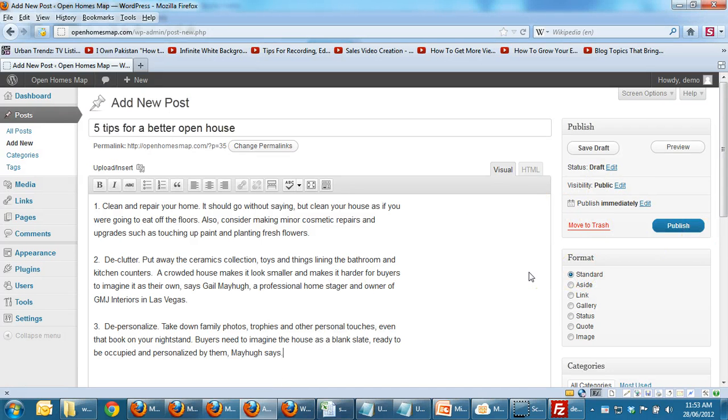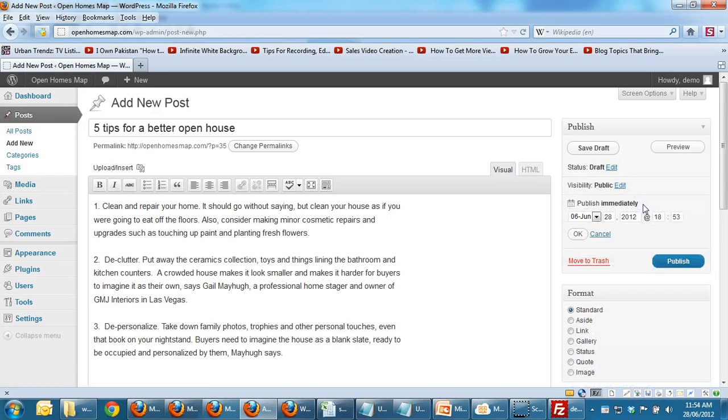But let's say I don't want that to happen. I want it to happen sometime in the future. So I can actually, instead of the default, which says publish immediately, I can change that to a date sometime in the future. So instead of June, I'm going to publish it on August 10th. Okay? Why is this helpful?